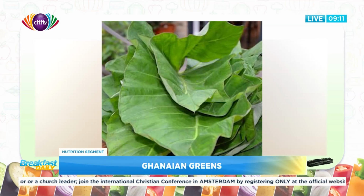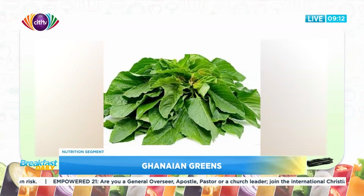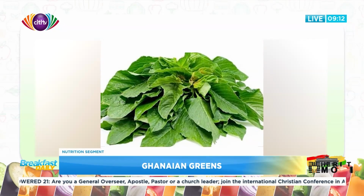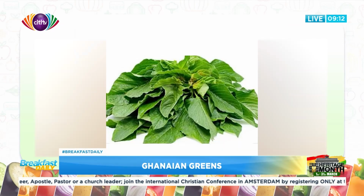Aside from that, Kontomire also has some iron. We've been made to believe that Kontomire has a lot of iron. So when they say someone's blood levels have gone low, everyone is like, eat Kontomire. But Kontomire literally gives you just 10% of your daily required amount of iron, unlike Alefu, which gives you more. Amongst all of them, I would say Alefu is like the master, because from the four we mentioned, it has a higher amount of iron. It also has a good amount of vitamin K, almost 950% of the vitamin K that you need.